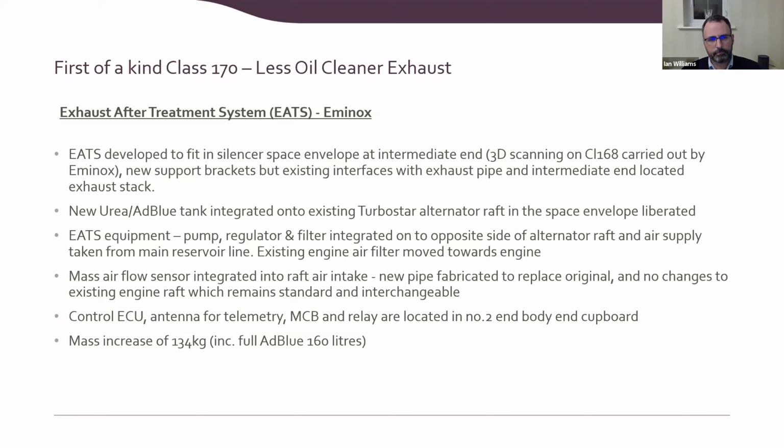The overall impact of the changes, and I'm talking about both the exhaust after treatment system and the hydrostatic tank, was a net increase in mass of 134 kilos. That's in tare condition. So it was a relatively small change, and that didn't impact on things such as vehicle sway and put undue loading on the axles. It was all within the allowable limits, and that was verified by a third party.